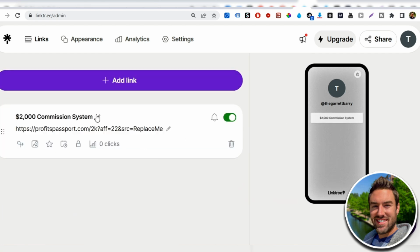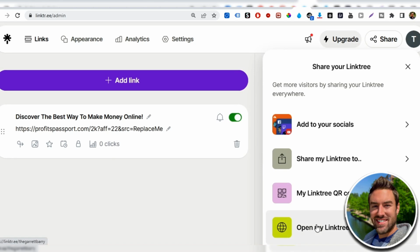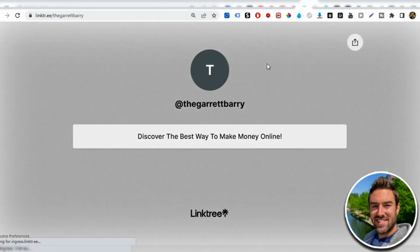Now you can actually edit the text. I can say something like, discover the best way to make money online, and that will show up right here. If I go to share and open up my Linktree, you'll see what this looks like. It has my name right here, and "discover the best way to make money online." When people click there, they get taken to my number one affiliate offer.